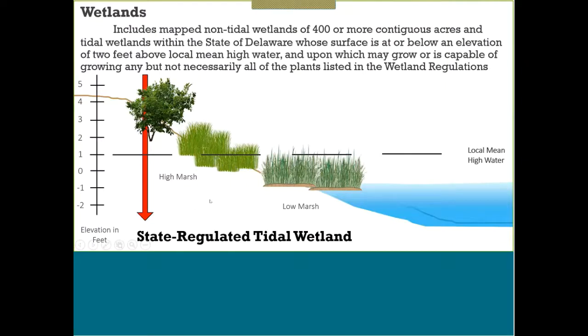So just to get into a deeper explanation of what our jurisdiction looks like. As far as state-regulated wetlands, we have jurisdiction over non-tidal wetlands of 400 or more contiguous acres. There is only one area, I believe, in the state of Delaware for non-tidal wetlands that would be included in that. So most of our jurisdiction is actually tidal wetlands. That's what you'll often hear, that we only have jurisdiction of tidal wetlands. But we do have one area where we have non-tidal wetland jurisdiction.